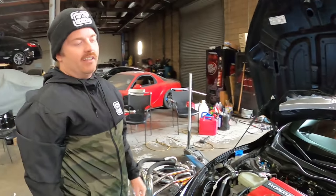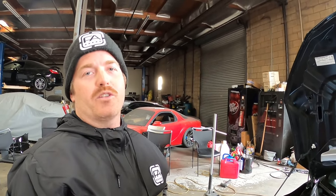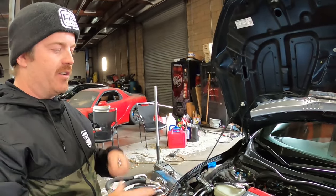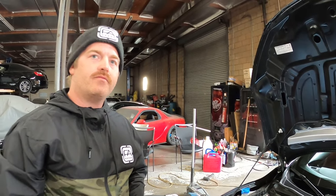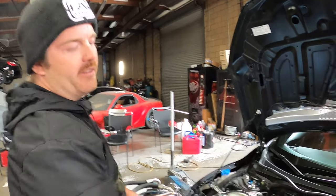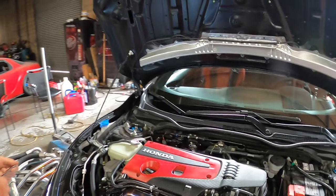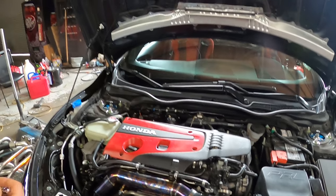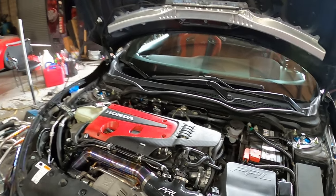Okay, so what was the final number again? 469 torque and 434 horsepower. There we go. On E40, 42, somewhere right in there. And like you said, the full bolt-on, stock turbo, new MAF housing, got the inlet pipe. Everything's good, and now it's just wait and upgrade the turbo one day.